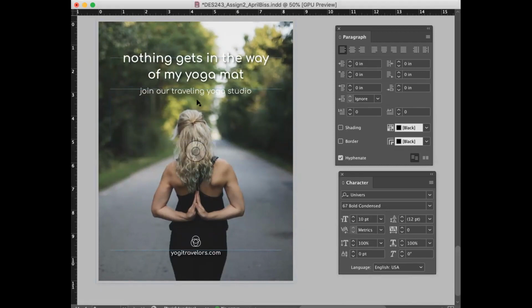I mean, you could do a really cool modular grid to this too and add in more imagery if you want. I just did something very simple.